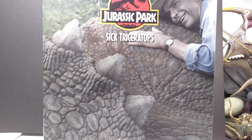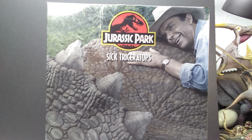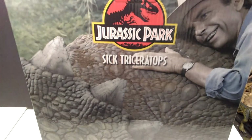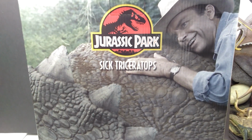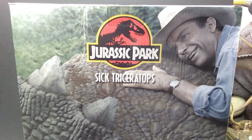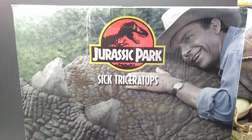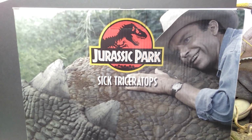As you move up, you can see that we actually have Alan Grant laying on the Triceratops in Jurassic Park. And if you come all the way up to the top, even though it's upside down currently, you can see a nice Jurassic Park logo up there. So the box is really well done. Chronicle Collectibles always did have really nice artwork on their boxes, so I'm not worried about that. I'm more worried about what the actual paint application of this Triceratops is going to look like. But regardless, even if it turns out pretty poor, I'm going to be psyched to have it because it's a Chronicle Collectibles model that I didn't have previously. So let's pop this box open and check it out.